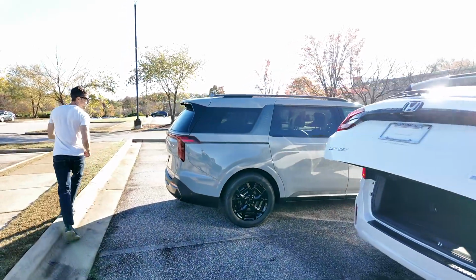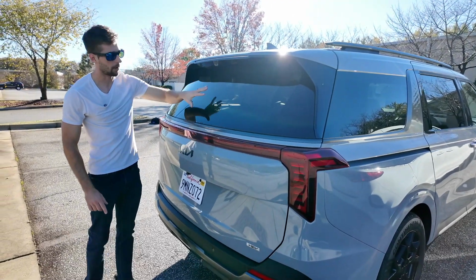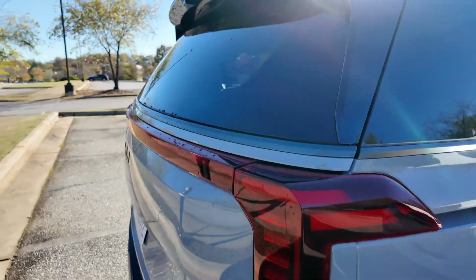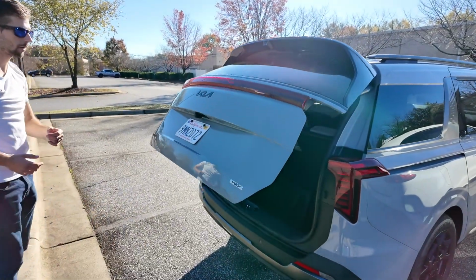Now as we work our way to the Carnival, we have the spoiler up top. However, there's a camera for the digital rear view mirror, and the wiper blade is up top, so it gives you this seamless look in the back. There's also a backup camera, all the parking sensors, and then I haven't found the hands-free option for this, but we have that same control underneath and the key fob too.